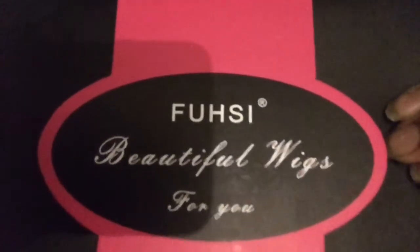So yeah, y'all, I got this Fousey hair. I think it's called Fousey hair. I got it from Amazon, but it's a company. So we're gonna open it and then yeah.